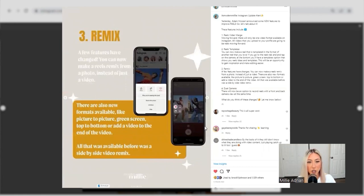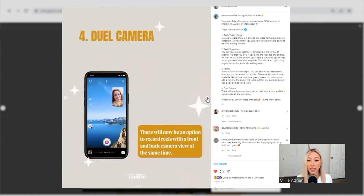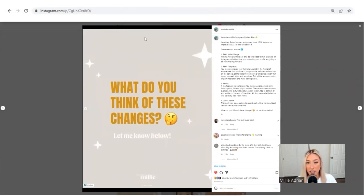And remixes, they've already had remixes, but now you can even remix photos in addition to videos. And finally, dual camera. So there's going to be an option to record Reels both with the front and back of your camera. So these are all of the latest updates.